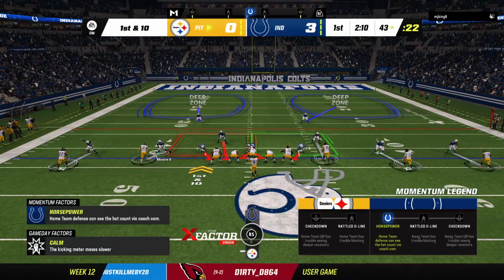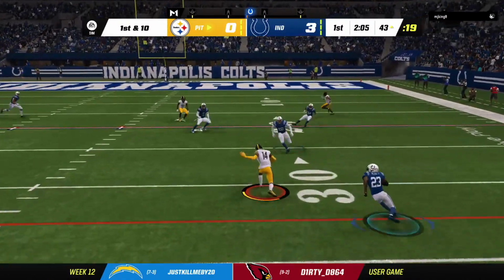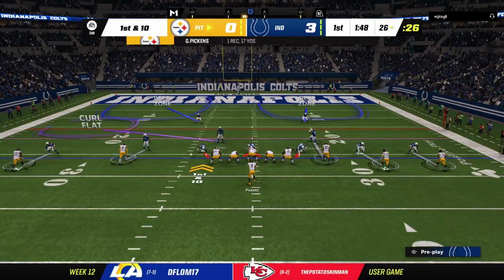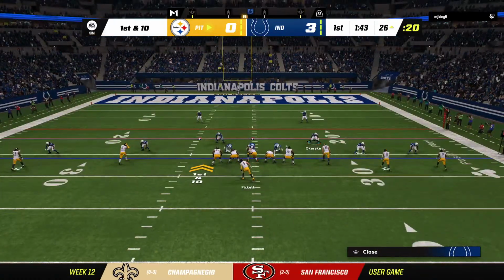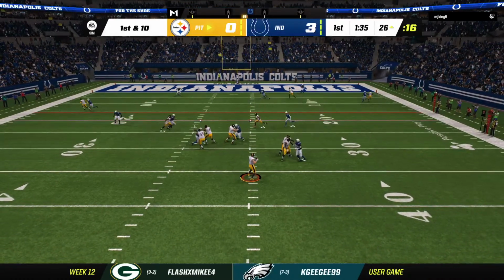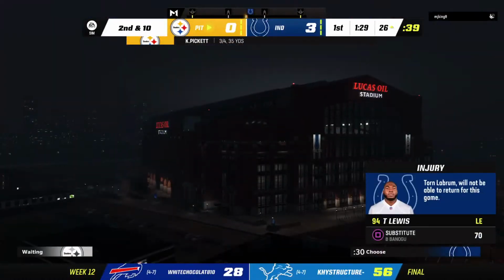Now from Colts territory, here's a first and 10 at the 43. To the air on first down with Pickett. Pass complete. George Pickens with it, and he'll be marked down at about the 26-yard line. Pickett to throw on first down. And he's left with no option here but to throw it away.